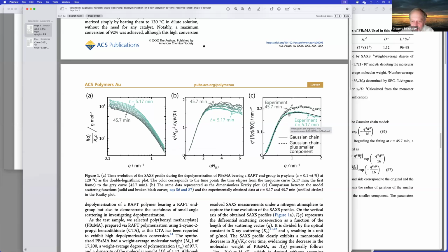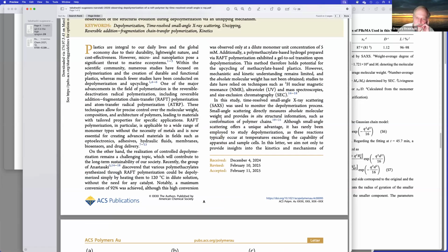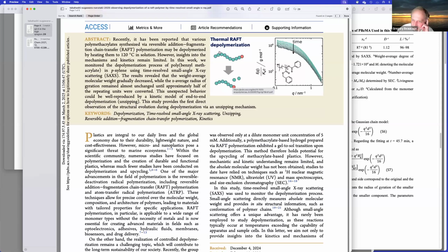When he does that, it's not totally flat. It tails down, right? So why does it tail down? That's because the dimension isn't 2. In order for it to be a lower intensity than what you expect, this thing has to be steeper than 2, which means that it's branched, right? In other words, he's depolymerizing and he's making branched structures in the process that goes down. So that's incompatible with this model, with this cartoon here. There's no branch in here, right? So that's a little bit of a problem.